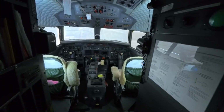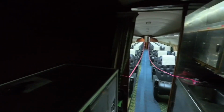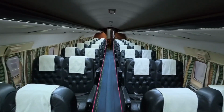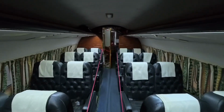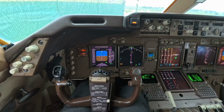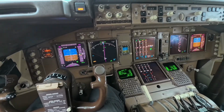So this aircraft was actually called 40 running. Sorted out. Got a few bits here for it, here to load the computer.